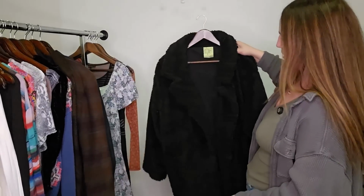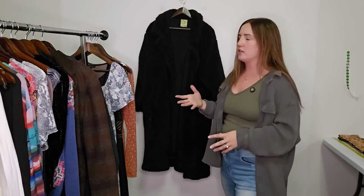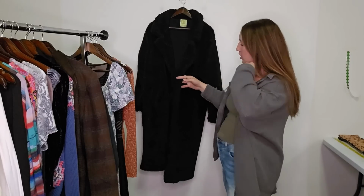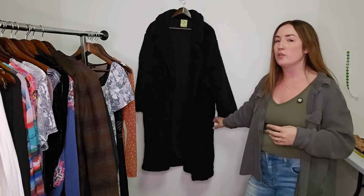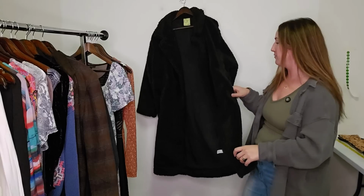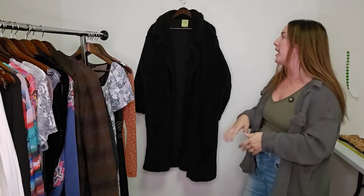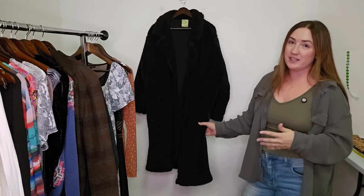This was another one I took a little bit of a risk on. This is by Aerie. It's Offline by Aerie, their newer label. It is a size extra large. It's a long length, beautiful teddy coat. It has the plush teddy bear feel. It's got pockets. It is so cozy and warm. I did pay up for it because it's heavy and it was at the bins.